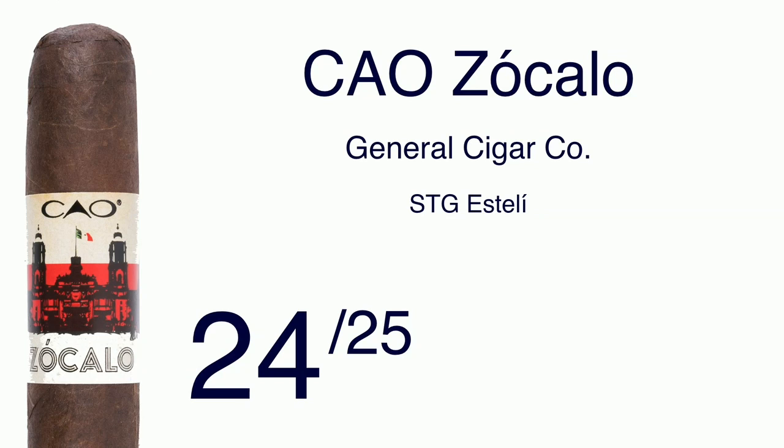Moving on. Number 24 is the CAO Zacalo from General Cigar Company. It is a 6x60 cigar, which uses a Mexican San Andreas wrapper. Zacalo is a reference, as you can see on the band that's on the screen, to one of the most famous squares in Ciudad de Mexico, which is Mexico City. And the square is named Zacalo. It has a gigantic flag in it, which is one of these very popular things to do in the country of Mexico.